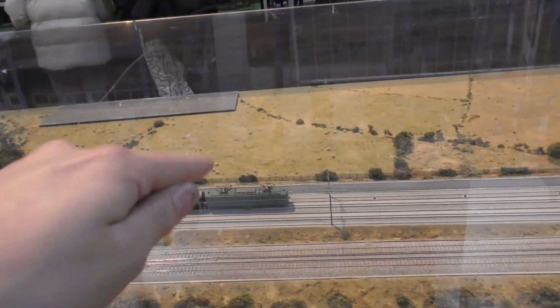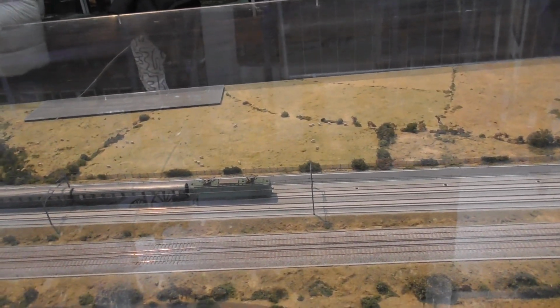One more thing with the commentary in the background. We did have a Woodhead locomotive in the main room, but here it appears to be a scale model of part of the Woodhead line, because that is a Woodhead locomotive by the looks of it. I could be wrong, but it does look like it.